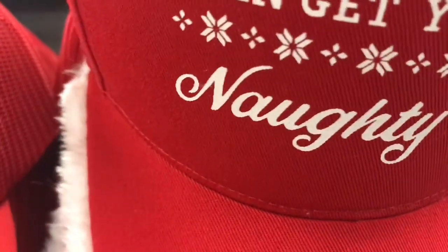And they have ties and hats. Don't get your tinsel in a tangle. And here they have all these games and toys and stuff, and also some of these decorations. So that's pretty cool.